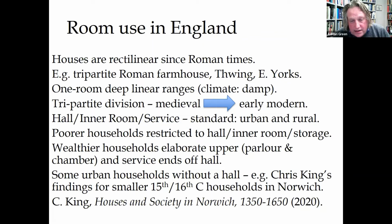One thing I wanted to point out is that there is evidence Chris King has found for Norwich in his excellent book on houses and society in Norwich, that he's got evidence for households in Norwich without a hall, relatively modest households in the 15th, 16th centuries where there is no evidence for a hall in the house. So that might shake up some of our assumptions that medieval, post-medieval houses in England are always anchored around a hall.